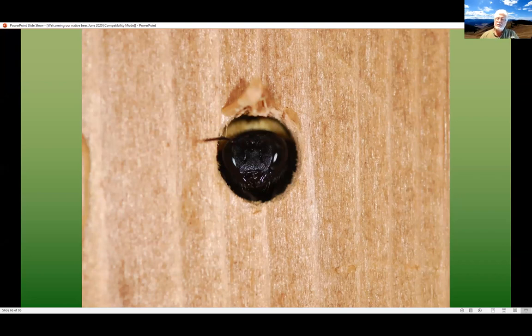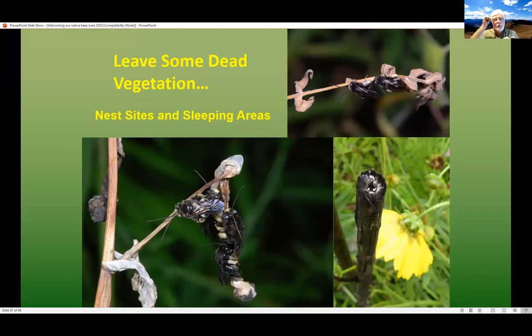They don't really care for painted wood. So if you can paint it, staining and bare doesn't bother them. But also just put up some other pieces of wood that they might use instead if you want to move them somewhere else. But also leave that dead vegetation in your yard.